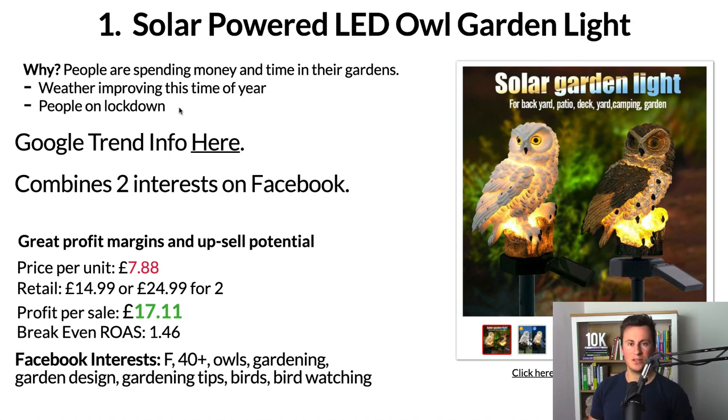People are spending money and time in their gardens for a couple of reasons really. The main one obviously being due to the virus, due to the lockdown. People are forced to stay at home. With the weather being nice as well, people are naturally spending more time in their gardens. But even when the lockdown ends, because we are coming into that particular season, into barbecue season, then people will still continue to spend time in their gardens, and therefore the demand for products like this will continue.